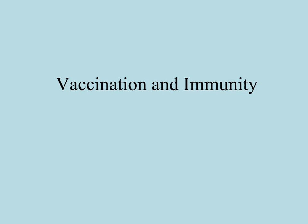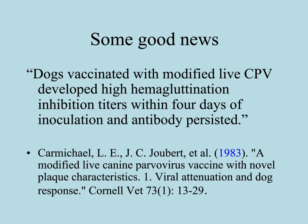Okay, so now we're going to go into the section on vaccination, and I want to start out, as I hinted at earlier with my gold stars, with some really great news about vaccination. This is not headline news from 1983, that we could find that dogs vaccinated with a modified live vaccine, and all the vaccines right now for parvovirus are modified live, develop a high titer within 4 days of inoculation. What we say now is usually about 3 to 5 days that the dog will be reasonably protected for parvo. The bad news is it isn't absolutely immediate, so we do need to protect them, but it's pretty darn quick.